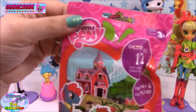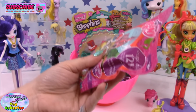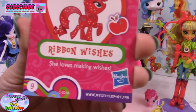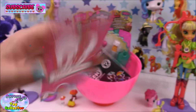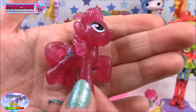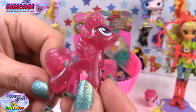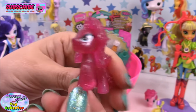Next we have another Wave 13 blind bag. So let's see who's in this bag. And we have Ribbon Wishes. She loves making wishes. And there we go. She is so cute. You can see she has a little magic wand for her cutie mark. And she is a beautiful cherry colour, and she's filled with glitter.